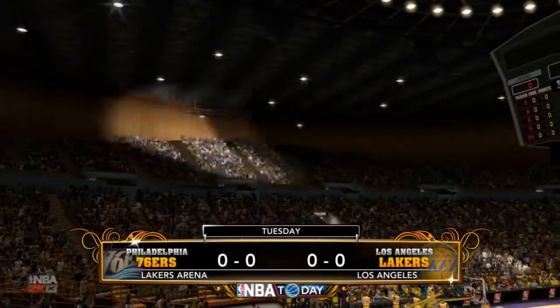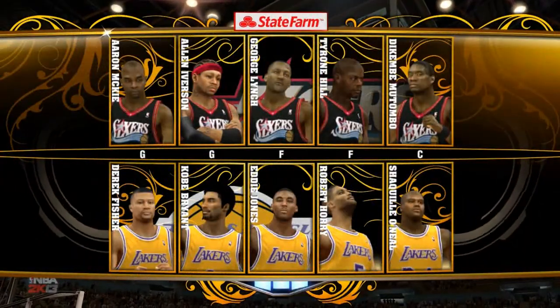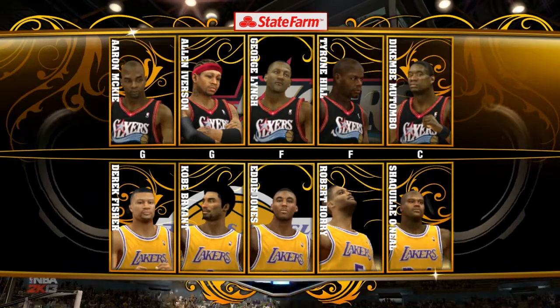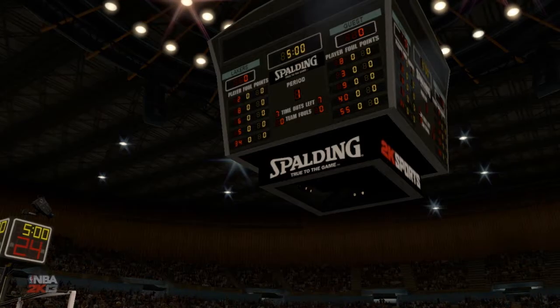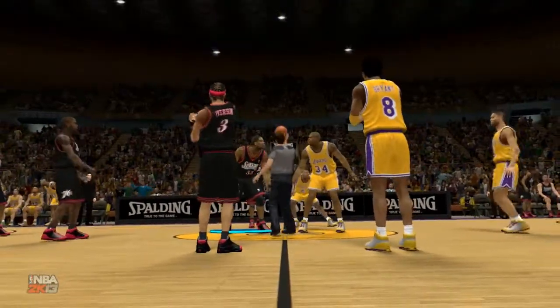Welcome, everyone. This is the NBA on 2K Sports. I'm Kevin Harlan, ready to bring you all the action along with Clark Kellogg and Steve Kerr. It's the Philadelphia 76ers taking on the Los Angeles Lakers. And here we go with a look at the State Farm starting lineups. And one of the players we'll be seeing in this one, Kobe Bryant.